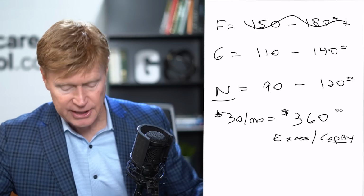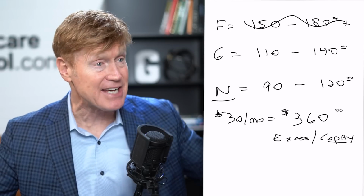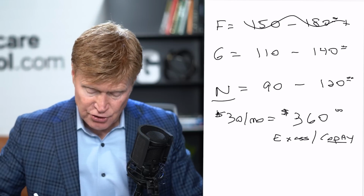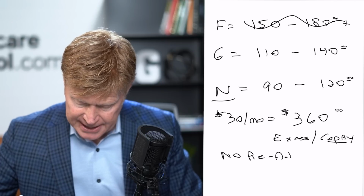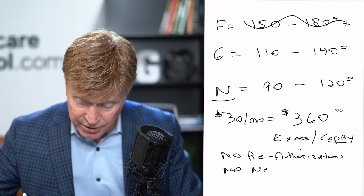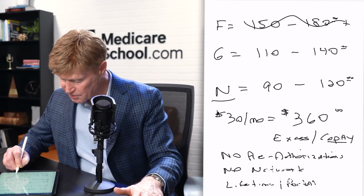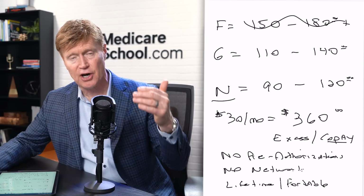But I do want to make this real clear. With all these plans, there are a couple of features that are going to be identical. Remember, everything on the A side of Medicare was the same between the F and the G and the N. There was no difference in coverage. So the only difference between the G and the N is going to be on the B side of Medicare. A couple other things are going to be the same. No matter who you go with and what plan you go with, remember this. When it comes to Medicare supplemental plans, there are no pre-authorizations whatsoever. There are no networks that you have to worry about whatsoever. And every policy that you get is going to be a lifetime policy, meaning it's not cancelable by the insurance company, and it's totally portable if you leave one area and move to another state. Okay, so no pre-authorizations on the G or the N plan.